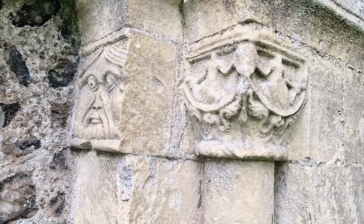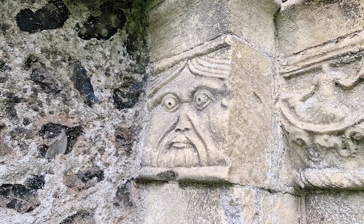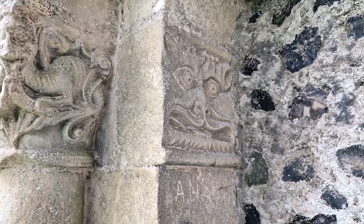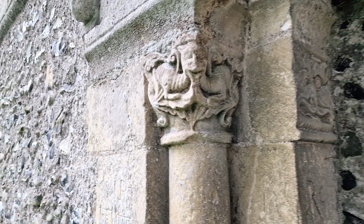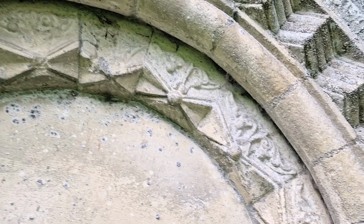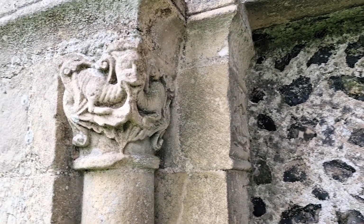Now, as you can see there on the edge of this, I'll just pull you in. We've got the 2 faces, both facing into the doorway. Both appear to be not very happy people, or creatures should I say. Absolutely stunning work. Of course, some more ornate stuff over the top there. Beautiful.